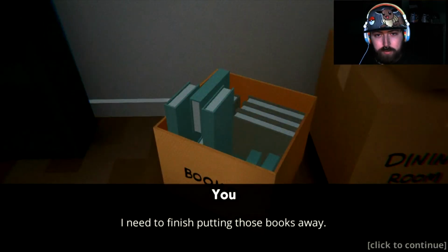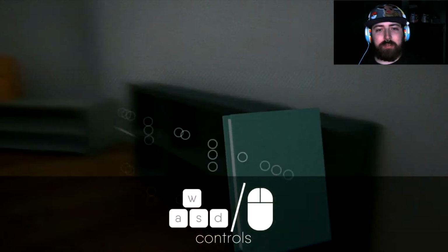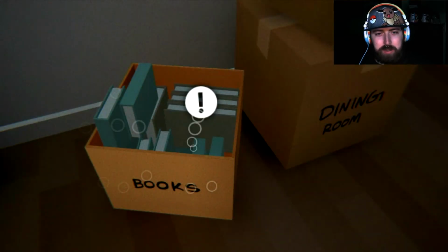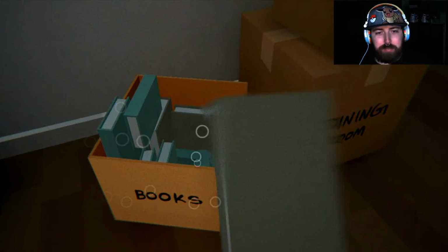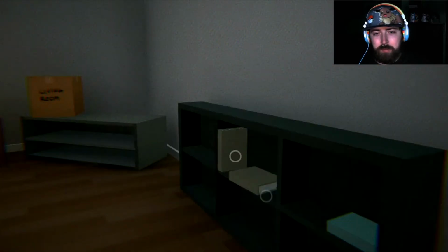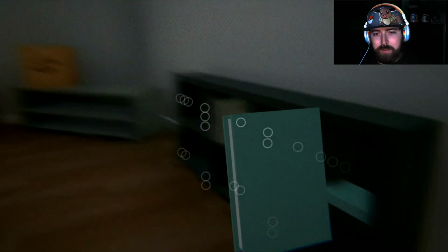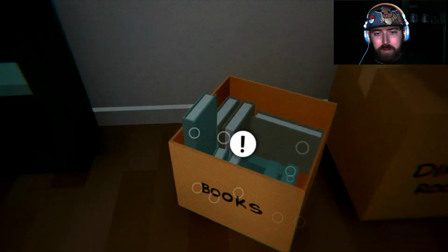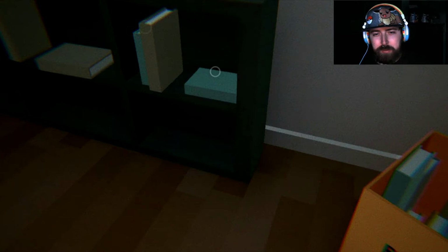Need to get closer. Probably help if I clicked out of the dialogue. Oh god, this mouse sensitivity. It's way too high. I wish I could change it. Alright. Just putting these books away, one at a time. God damn this fucking sensitivity. So, yeah. Putting books away. Make it closer. Makes it a little bit easier on myself.